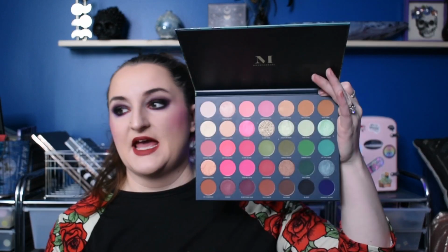Then second to last here is the Morphe 35A Up Till Dawn Artistry palette, and this is, I think, after Morphe got bought out by the brother and sister or whoever, Linda Morphe and I don't know, Fred Morphe, whatever, when they sold the company to investors. And I feel like the shadow quality here is much better than some of the other palettes that I've tried in the past. And maybe it's the same, but to me it seems different.